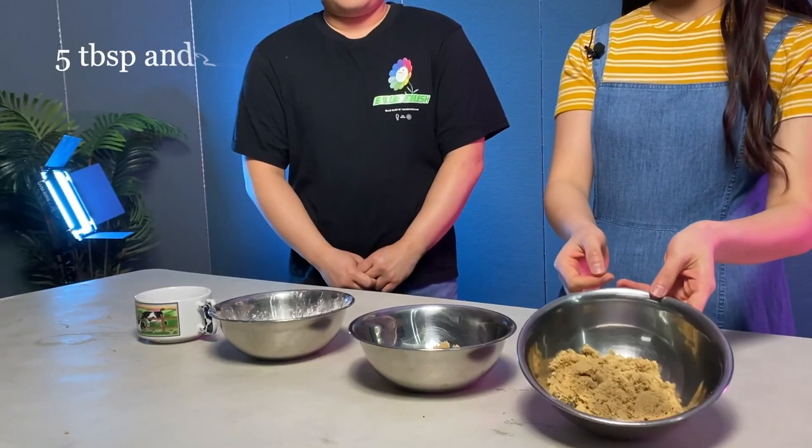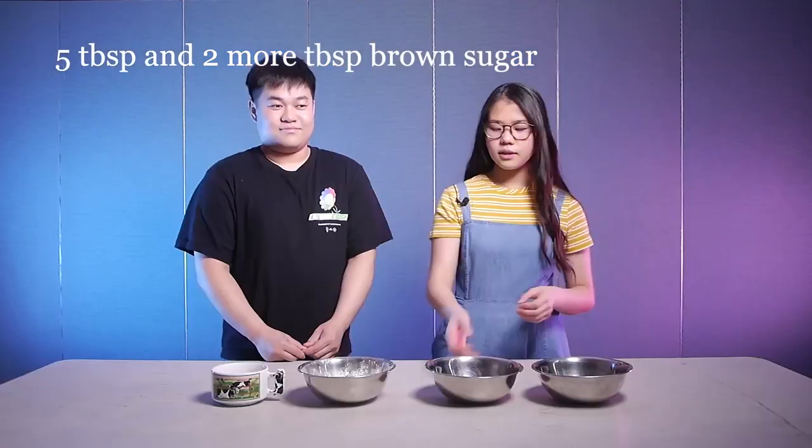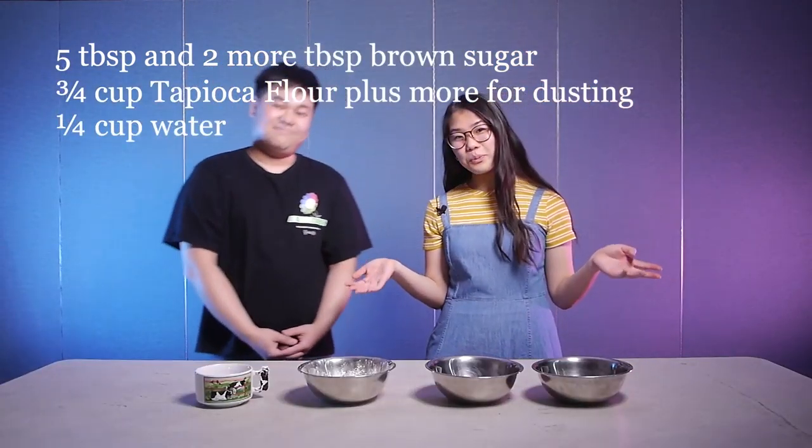Our ingredients for tapioca balls are some brown sugar, and then a little bit more for when you're done cooking the boba. Yeah, you also need some tapioca starch and some water. Yeah, that's it. It's really simple.